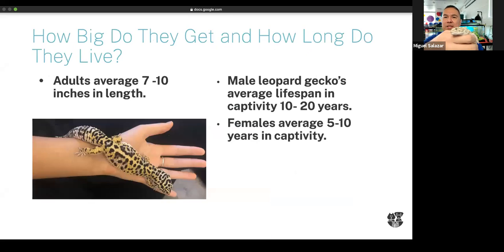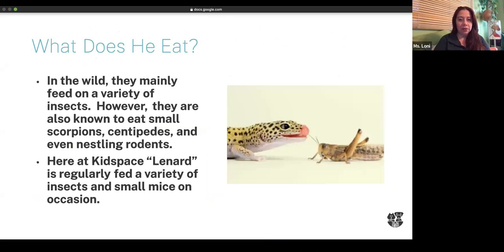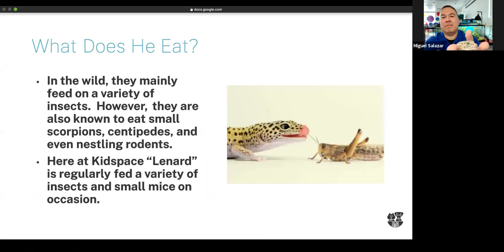So I think that is our next slide. Oh, no, sorry. How big do they get? From the snout to the end of the tail, they get about 7 to 10 inches. And about how long do they live? They live about 10 to 20 years in captivity. Females live 5 to 10. People think it's because they usually lay a lot of eggs, it takes a toll on their total lifespan. So the males tend to live a little longer. Wow. Leonard here is a boy though, male.